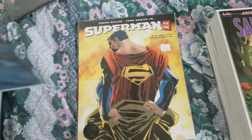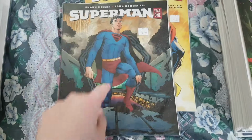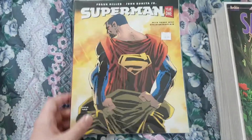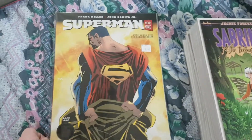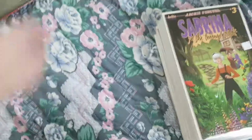Regular cover and variant. I don't really like either of these covers. I think the art, Superman looks disproportionate here. He looks like he's stretched out. He looks terrible. And this one, he just looks even worse. I flipped through too, and I don't really. John Romita Jr. is hit or miss for me, and some of it looks alright, but some of it I don't know. We'll see. I might try to read that soon.